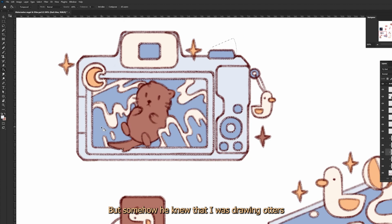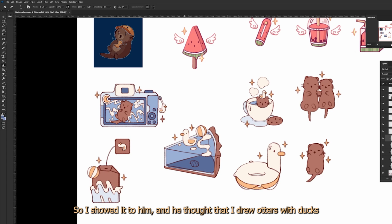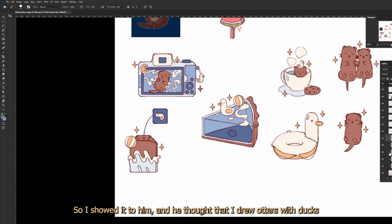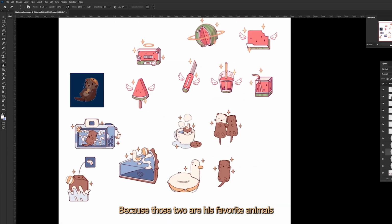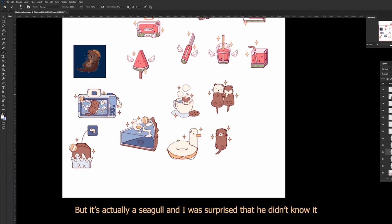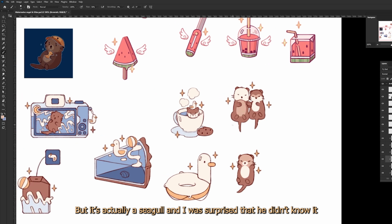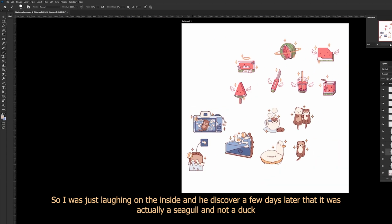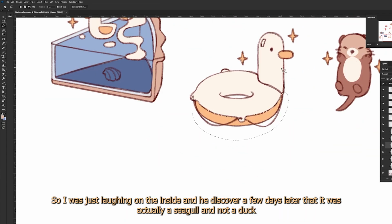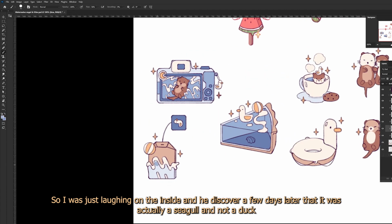knew that I was drawing otters, so I showed it to him and he found that I drew otters with ducks because those two are his favorite animals, but it's actually a seagull and I was surprised that he didn't know it. So I was just laughing on the inside, and he discovered a few days later that it was actually a seagull and not a duck.